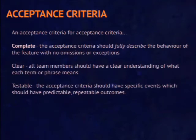So this is something that we've come up with, which is an acceptance criteria for acceptance criteria. We try to ensure that all our acceptance criteria for any particular piece of work is complete, so it fully describes everything, so there's no scope for the client to come back and say, actually, I meant to do this, or I forgot to tell you about that. So everyone's fully aware of the entire scope of the requirement. That it's clear, so all team members have a clear understanding. Any jargon in there you're not going to get rid of, but as long as everyone understands what is meant by each term, then that's fine. And it's testable, so you have specific events that are repeatable.